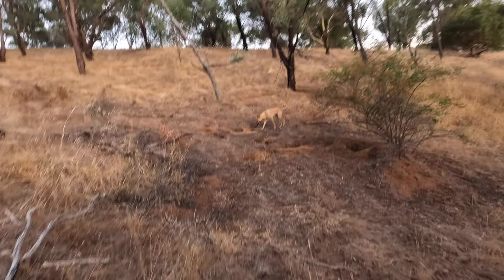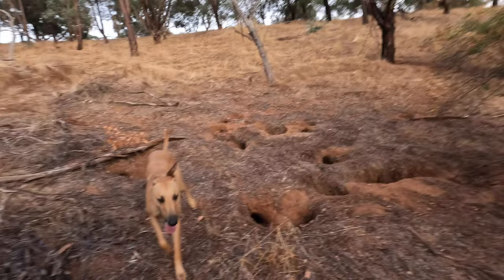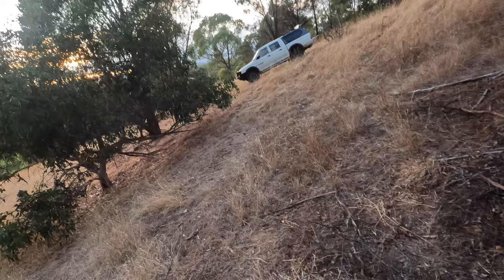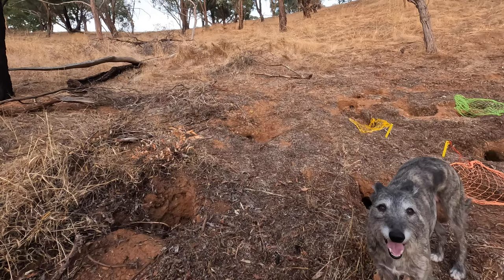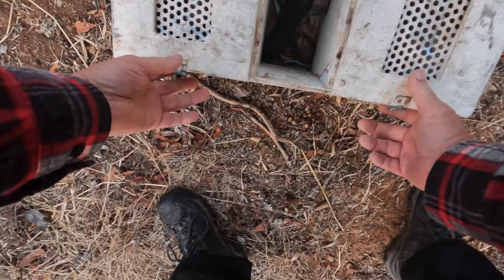I'll quickly throw down a few purse nets and give it a go. The ground here is like solid, almost like concrete. Right, put down a few purse nets. 1, 2, 3, 4, 5, 6, 7, which is what I had. Couple of holes open. Right, let's get Charlie and Monty out.